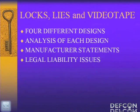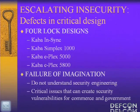So we have four different designs. We're going to do an analysis of each of the designs and what the problem is. So we look at this as escalating insecurity, defects in critical design. So again, we've got the Kaba mechanical push button lock, the RFID lock, and then two versions of their electronic lock, which is essentially what's called the E-Plex 5000, which is the electronic version of the mechanical.